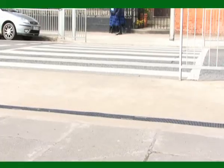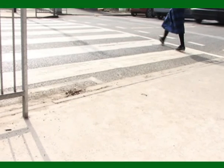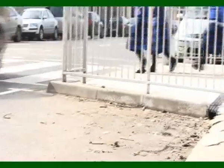But remember, until you are on the zebra crossing, you don't have the right of way, so be careful as you step out. Never step onto the crossing if you think it will cause a driver to brake suddenly or to swerve. This is a new crossing and it's the only one in Dundalk. So let's see if everybody else understands the rules of a zebra crossing too.